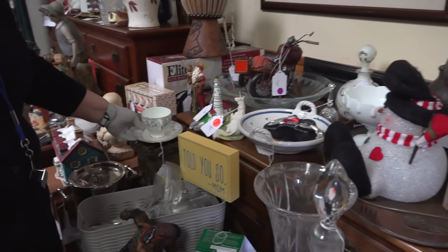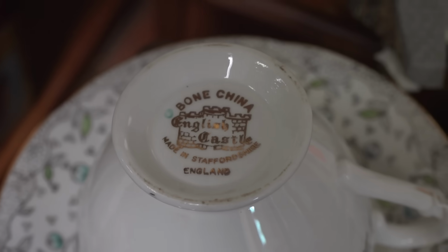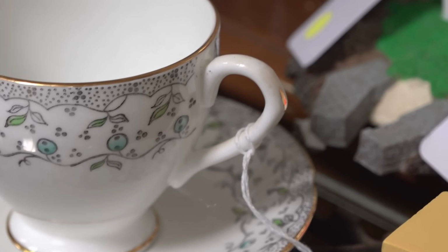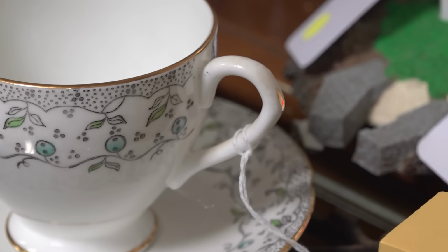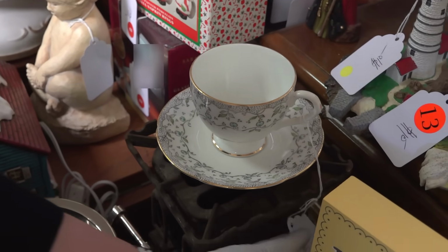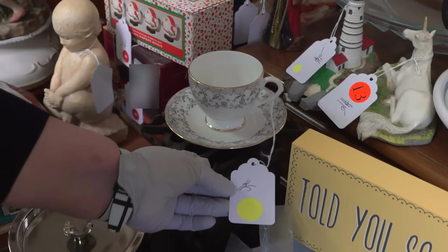A nice English teacup and saucer. If people say, oh, no one collects those, a lot of people collect these. It's got a handle that shows you how it is English. Notice the nice little points on it. Sometimes they're more exaggerated than others, but the little points is an English handle. Bone china, Staffordshire, England. What are they going to want for this? They should want 20 for the cup with the saucer. What does the label say? 5. Wow. So 4 times.